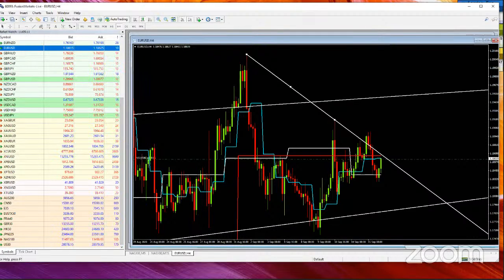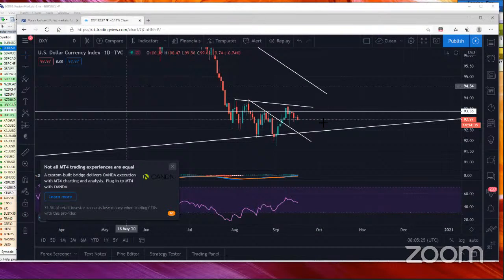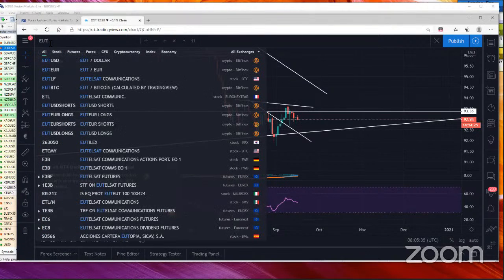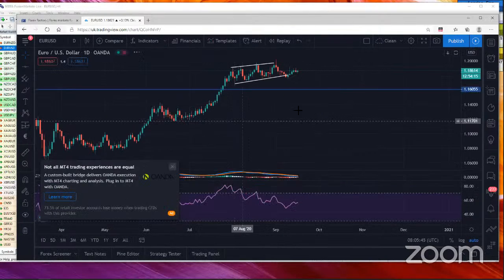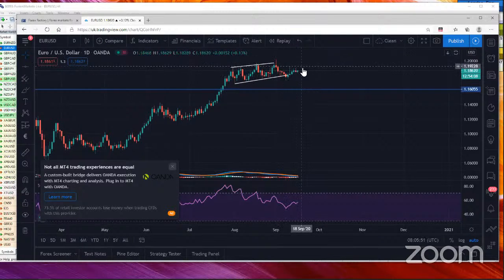Actually, what I wanted to look at rather than that is the dollar index, which I've lost. Where's my dollar index gone? Here it is. So with the dollar index, I'm looking for it up there. But actually, thinking about it, if you do look at it on the euro dollar, I don't know how we can measure this actually. If they do measure, in fact, let's do it this way.